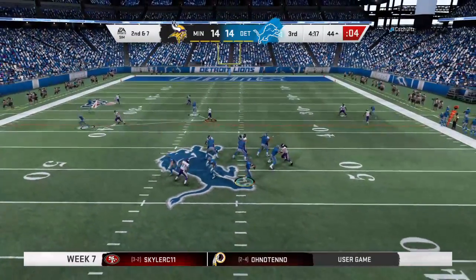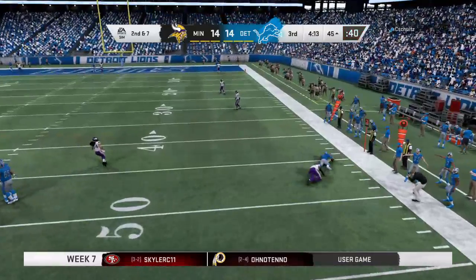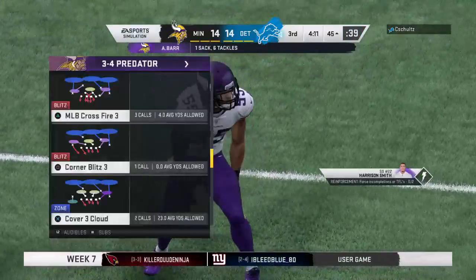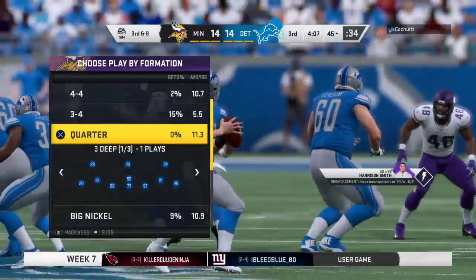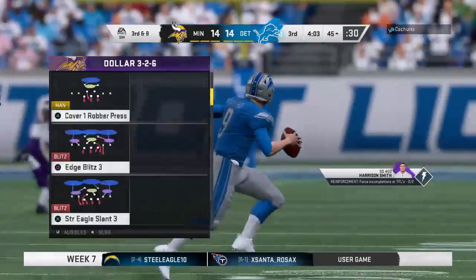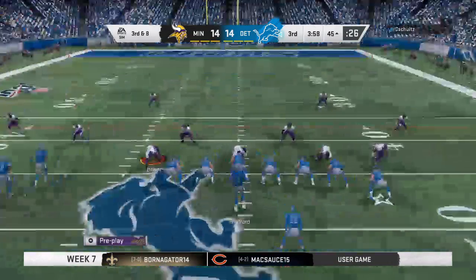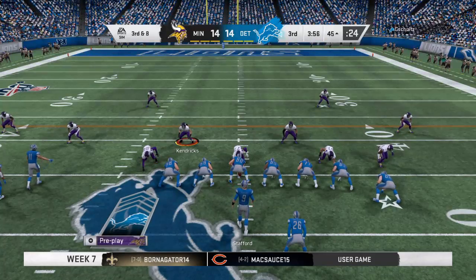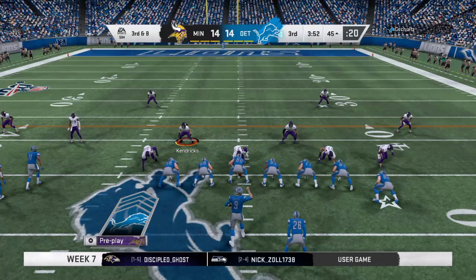From the 44, Stafford flushed to his right, and he can't find a receiver, and he's brought down. Anthony Barr comes rumbling in for the sack. I think normally we would talk about this more with basketball players and football players, but let's adopt it in this case. He's a stat sheet stuffer. Had the interception earlier, now a sack. What, he just needs a touchdown for the trifecta. That's about all he needs, and he's going to go for it.